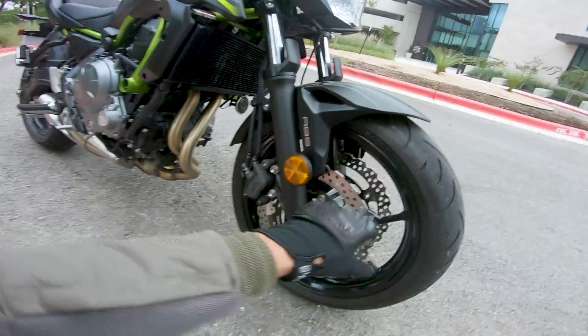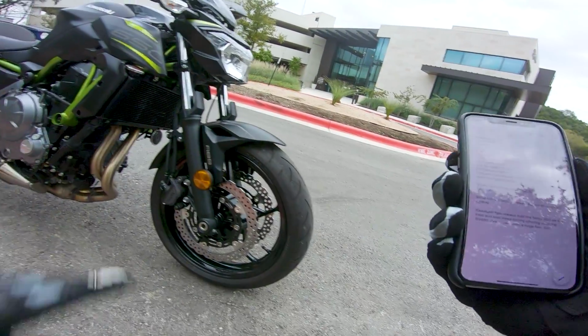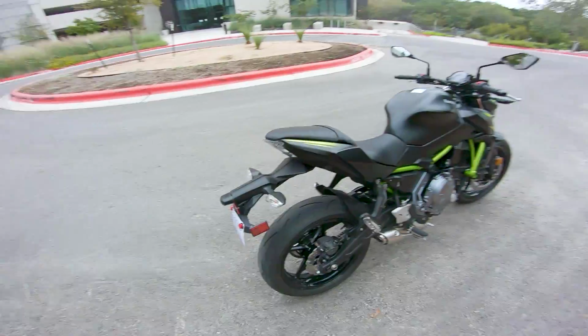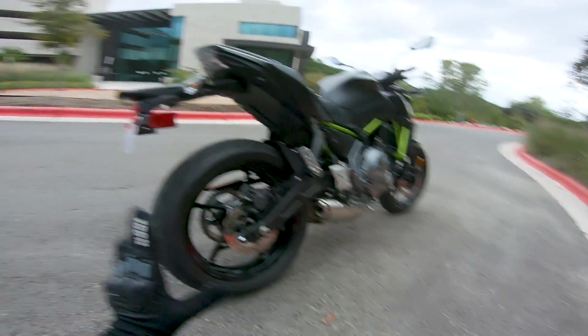We do have twin discs up front. We're working with this Nissan right here. It's not radially mounted or anything fancy like that. It's just a normal brake caliper at the front. This has a 160 rear section tire at the rear here. It's featuring the Sport Max tire from Dunlop. Not a great tire in my opinion. You should definitely upgrade if you do get this motorcycle and get something different.